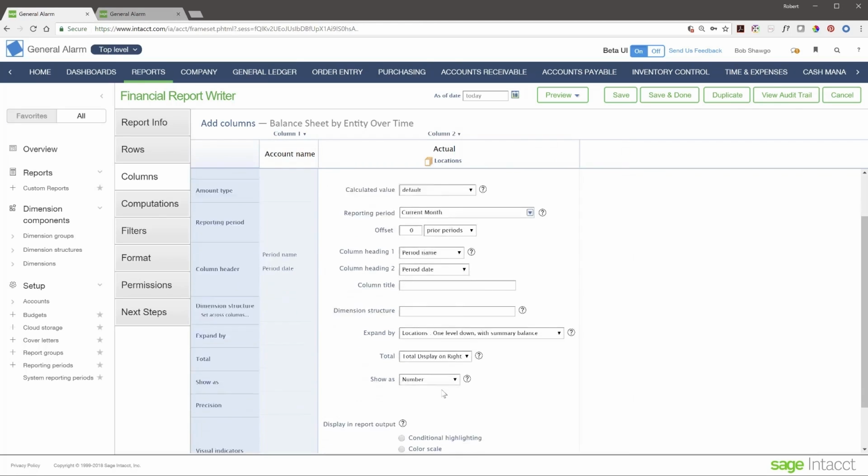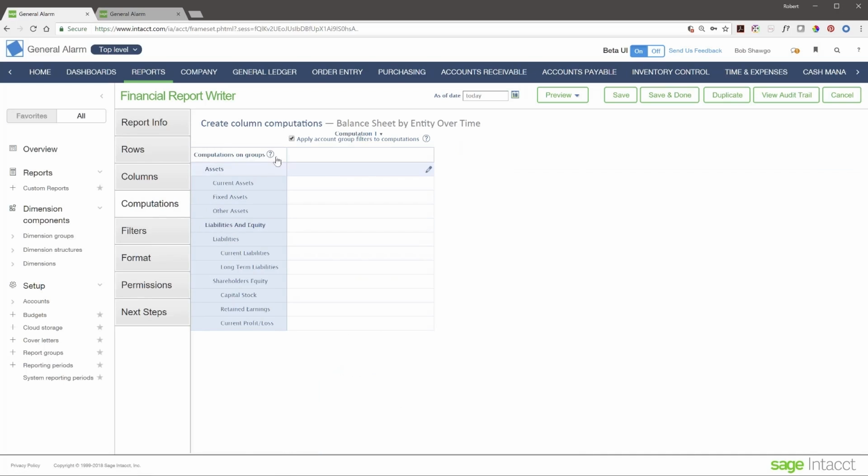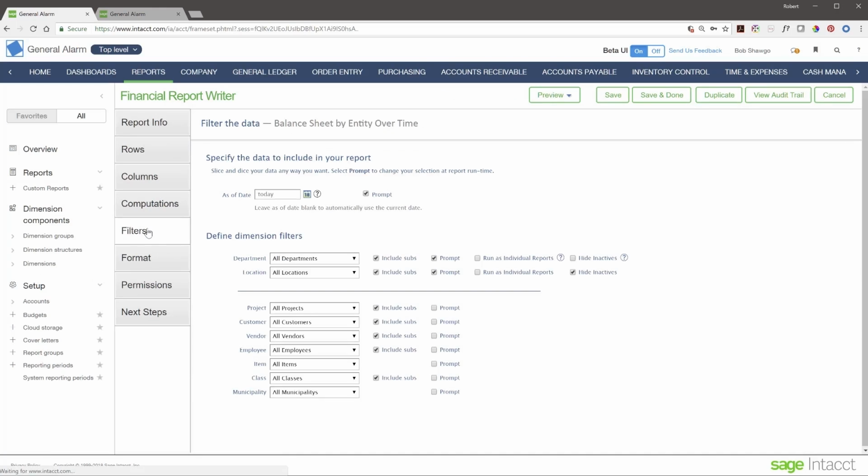I can define, if they're looking at a particular period, whether it's going to be a calculated value, and I can set calculations on certain columns. I define that in my computations, so I can create computations on these different columns. I can create filters. I can define which ones get included, which ones get prompted. Notice I had those two prompts for department and location at the beginning. That came up because I had these two prompts checked. So the user at what we call runtime, basically at the time the report is going to run, gets a prompt to make decisions about the filters that are going to be used in the report at that time.